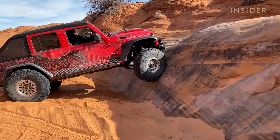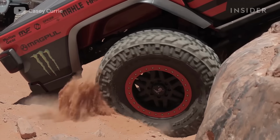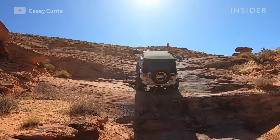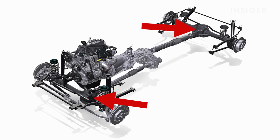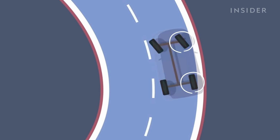While approach angle and traction are important, they won't make a difference if power isn't going to your wheels correctly. That's where the Rubicon's front and rear locking differentials come in. A differential is a tool on your axles that allow your wheels to spin at different speeds, something necessary when turning, since the outer wheels have to travel farther.